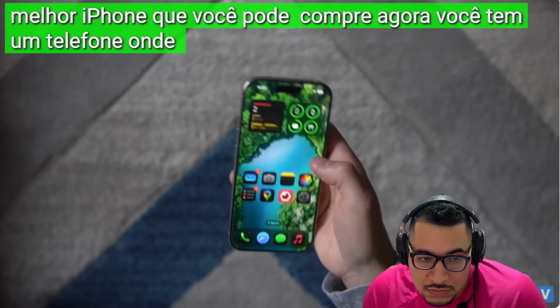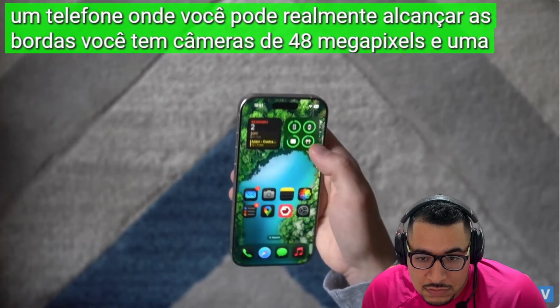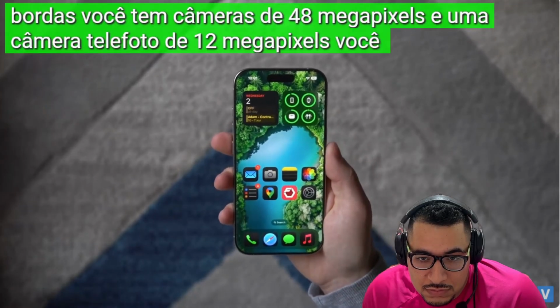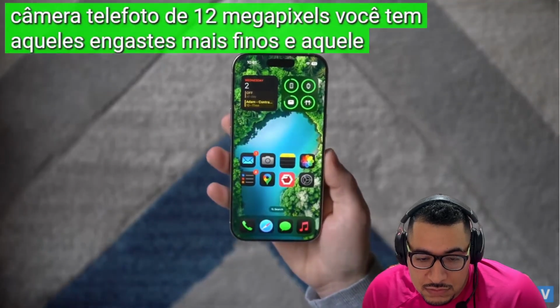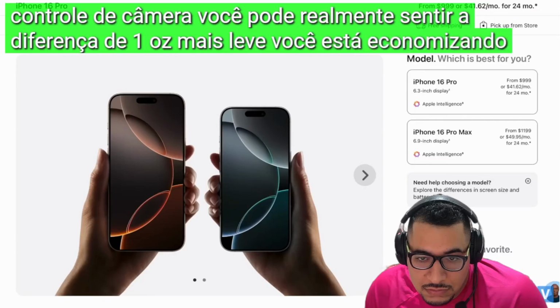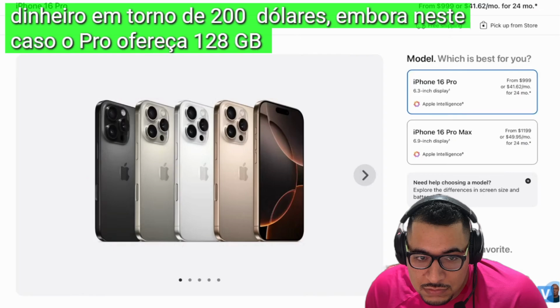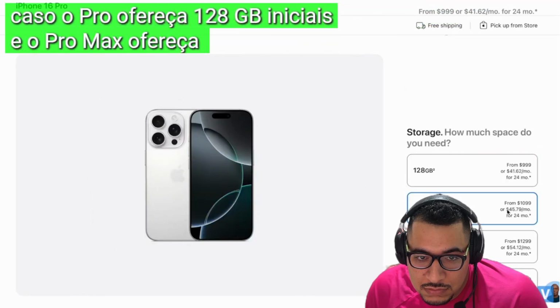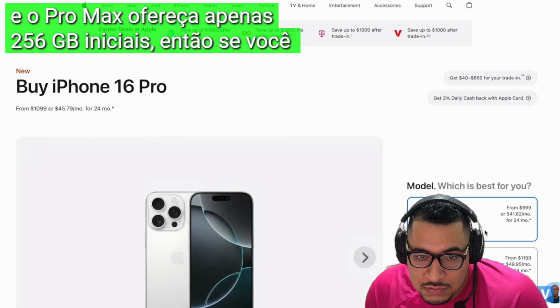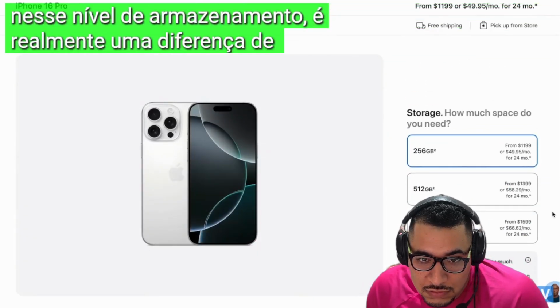Now you get a phone where you can actually reach the edges. You get 48 megapixel cameras and a 12 megapixel telephoto camera. You get those thinner bezels and that camera control. You can actually feel the difference of 1 ounce lighter. You're saving money around $200, although in this case, the Pro offers 128 gigs starting storage and the Pro Max only offers 256 starting. So if you're comparing both of those at that storage level, it's really just $100 difference.